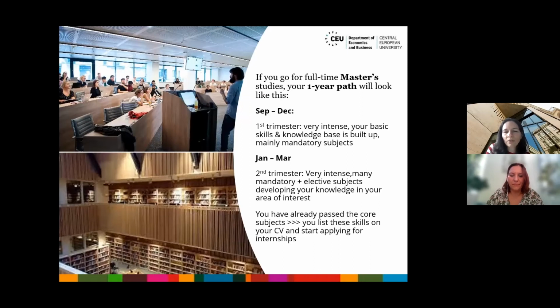At CEU, we don't have 2 semesters, we have 3 trimesters within a year. The first one is from September until December, fully packed with compulsory courses. It's very intensive, the beginning.